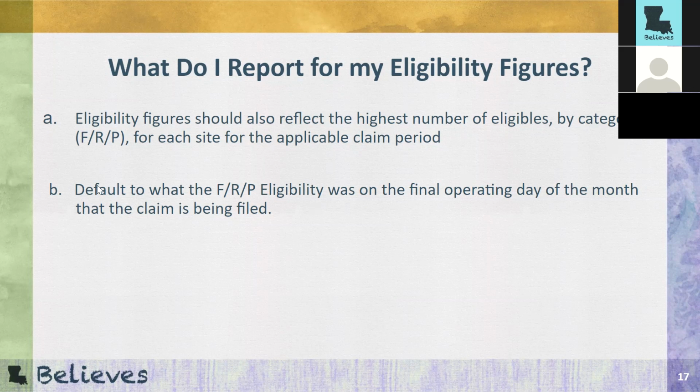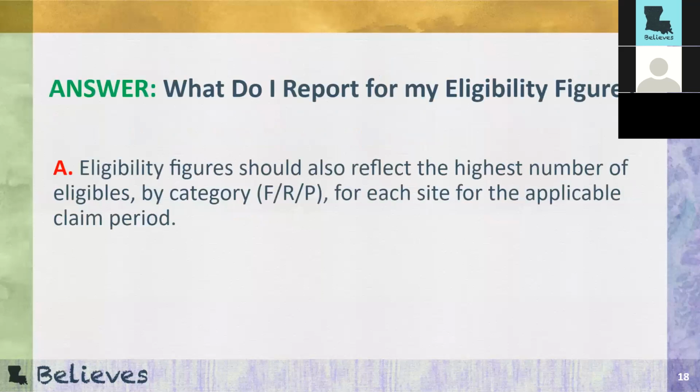Okay, everyone's got that one right. Eligibility figures should reflect the highest number of eligibles by category, free, reduced, paid, for each site for the applicable claim period.